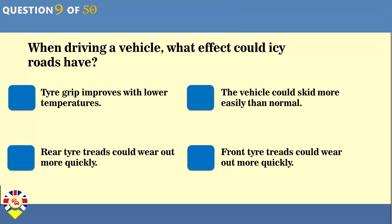When driving a vehicle, what effect could icy roads have? Tire grip improves with lower temperatures. The vehicle could skid more easily than normal. Rear tire treads could wear out more quickly. Front tire treads could wear out more quickly.